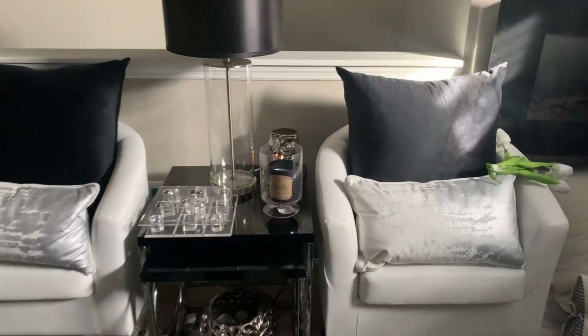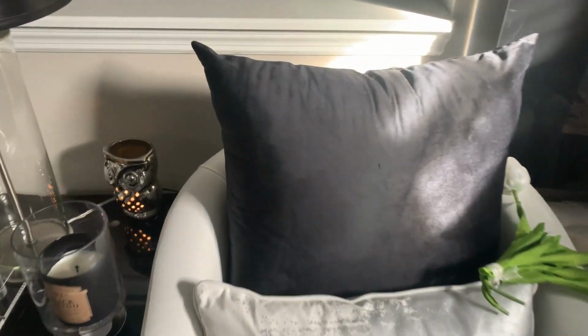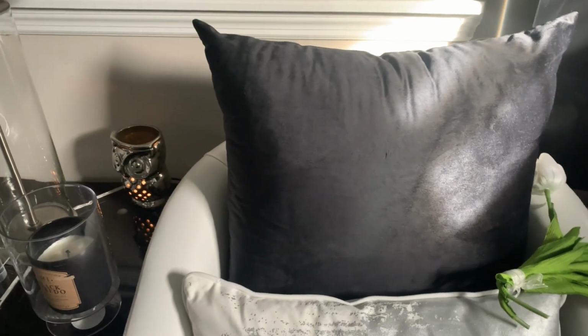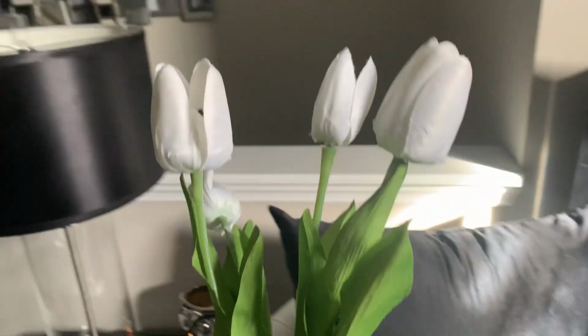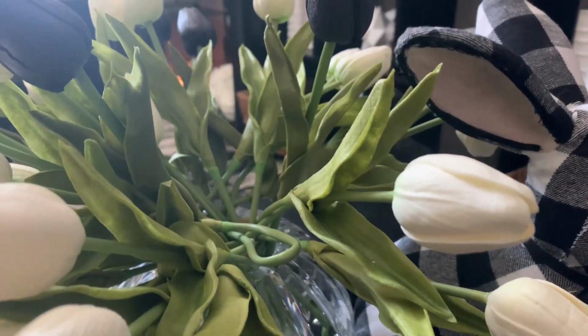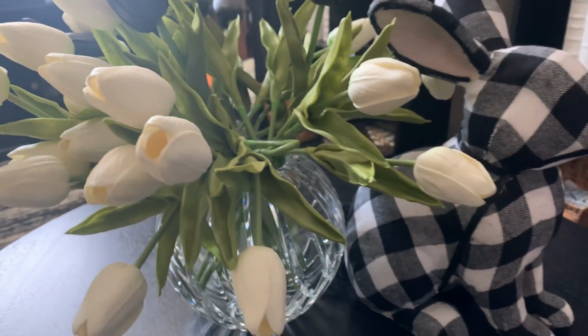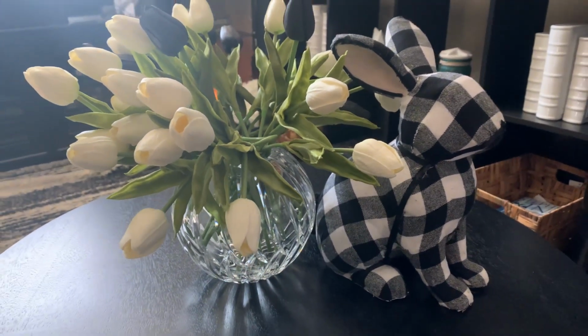Velvet is another material that I think is very timeless and elegant. You cannot go wrong. Sorry for the shadow. It's that time of day. Another thing that I think is very classic and elegant are white tulips. I use them a lot to decorate my space. Very timeless, elegant, and classic, and you cannot go wrong with those.